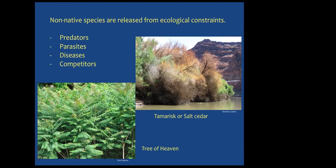For example, tamarisk or salt cedar is native to the Middle East and is now firmly established along watercourses throughout the southwestern US. In the Old World, 325 species of insects and mites munch on tamarisk, which effectively keeps its growth in check. One species, the so-called tamarisk beetle, was introduced here as a biocontrol and has proved to be very successful because it devours leaves at every stage.